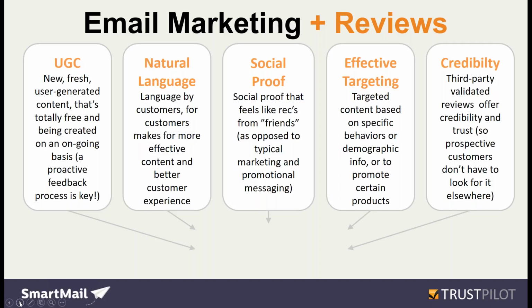The second one here is natural language, and I think this is something that we might not think of necessarily, but incredibly important, is that in your emails and really in all of your marketing you're using your customers' lingo, language, and speaking about your products and services in the way that they speak about your products and services. And we have one customer specifically who's done this, which is great. They're called Dashlane, and they actually completely revamped their value prop and branding based off of the review content that they were getting and the way their customers were speaking about them. In an email, I think it's that much more important that your language makes sense to those that you're trying to target. So reviews are another great source of that.